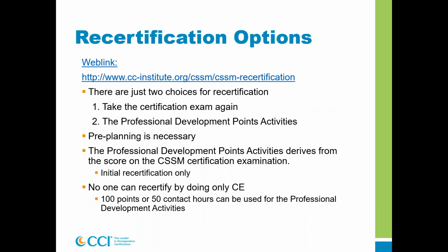Recertification, there's just two options for recertification. You can take the exam again, which most people do not opt for, or complete the professional points activities. You have to pre-plan, and it should start as soon as you get that score report. I'll go through the different points activities that are available. We did just add a bunch of them.